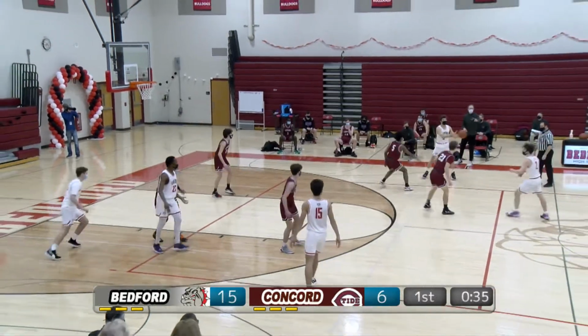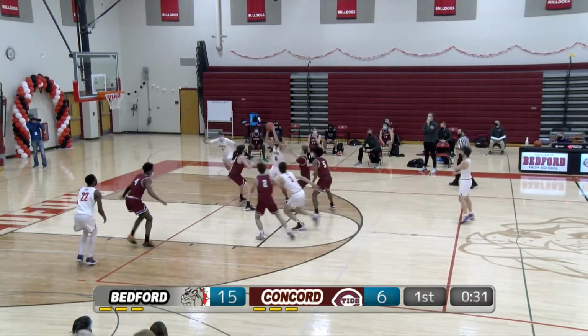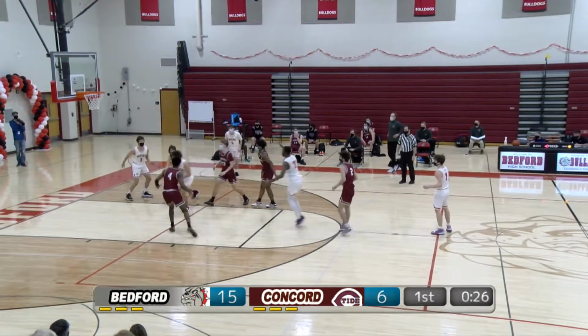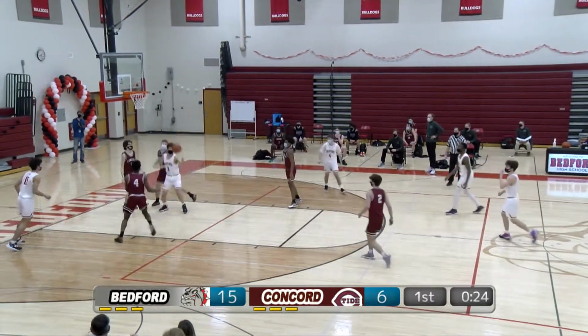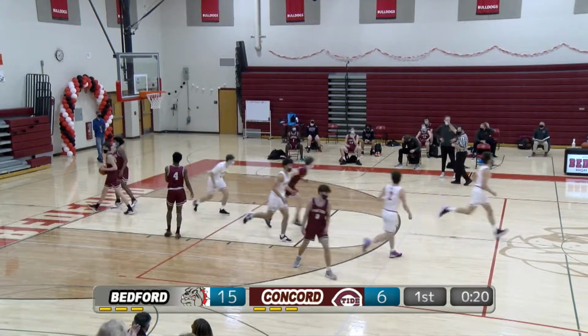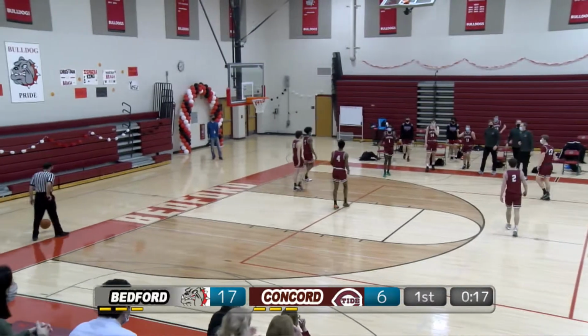Dylan Lafferty around the top. Back to Kuleza and over to Cam Roberts. Dribbles middle. Finds Lafferty, who gets double teamed on the right elbow. Ooh, nice pivot. Gets to his left hand, but can't finish. Offensive rebound by Roberts, and he'll put it up and in. Great effort there.